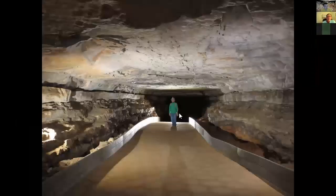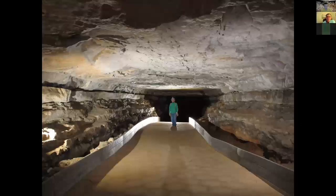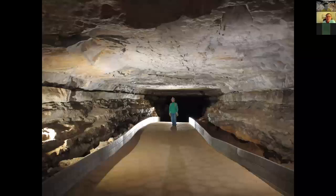Okay, so welcome to Mammoth Cave. As you can see, the park does preserve historically significant cave passages with paved brick. This is the entrance to Mammoth Cave, known as Houchin's Narrows. This is what greets all visitors into the cave for the most part.